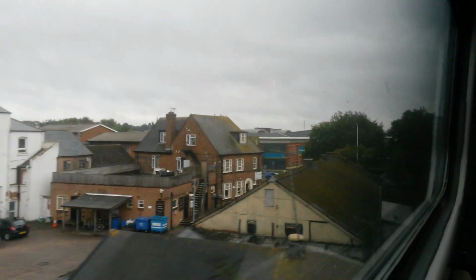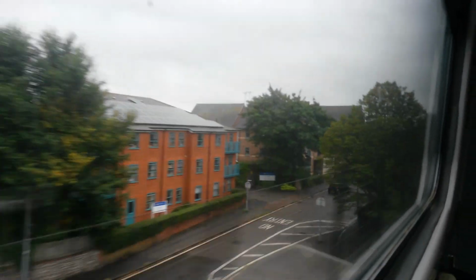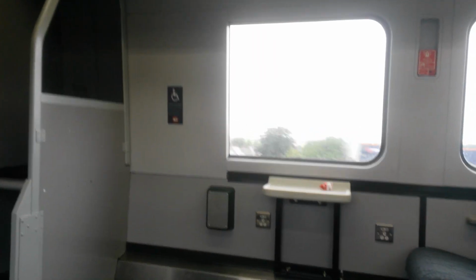Approaching Exeter St Thomas, about to go through it. Here's Exeter St Thomas. So this is the better side guys, you get more of a scenic view once we get to the sea part near Starcross. So this is the best side, the other side's just part of the Exeter marsh part, but this side will be better.